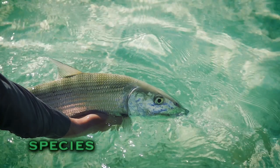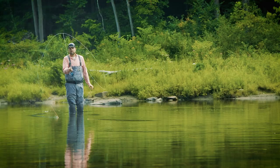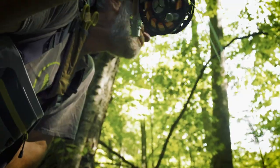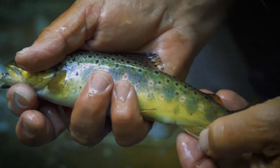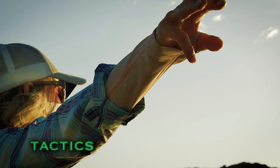Nice fish! That fish has already refused that fly. You're gonna have to try just a slightly different pattern. The roll cast pickup is a great cast to use in a lot of fishing situations. This is a beautiful wild trout from a small stream. Just a gorgeous little fish. I say hit that bank. Let's go to that grass bed.